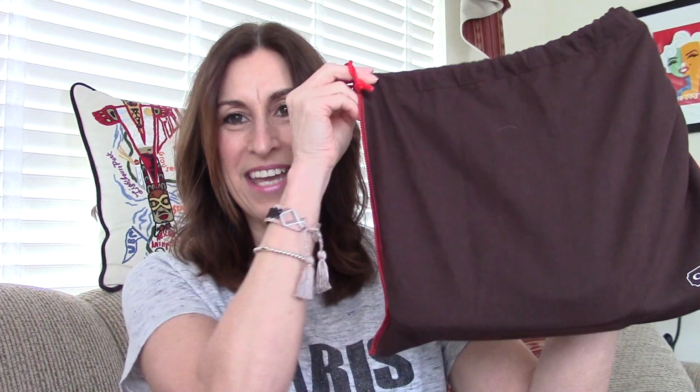I am going to try and get through this really quickly. I have like 5 bags and 4 SLGs, and so I'm just going to go through them. I'm going to start with bags, because everybody loves bags. And the first item I have is in this little bag, and it's the original Coach dust bag.